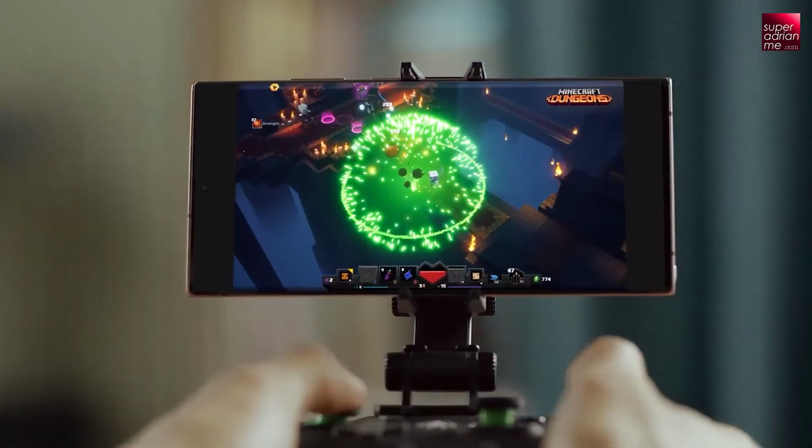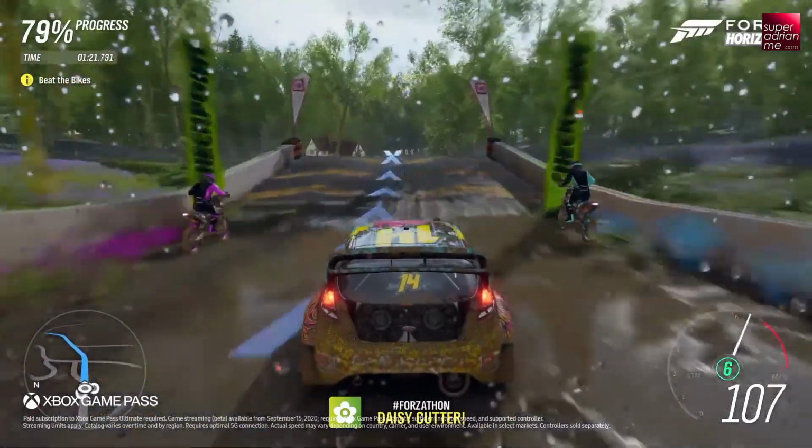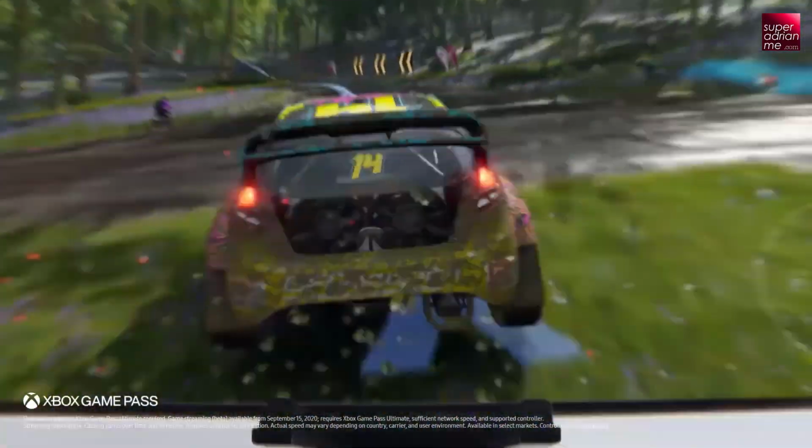display for buttery smooth visuals for your gameplay. Equipped with the latest 5G and Wi-Fi 6 connectivity, AI game boosters, and the world's slimmest cooling chamber in a smartphone, the Note 20 is built for gamers too.